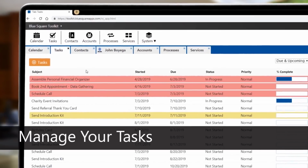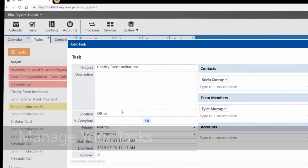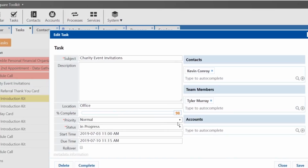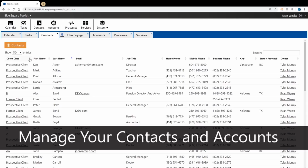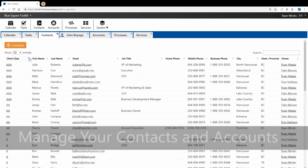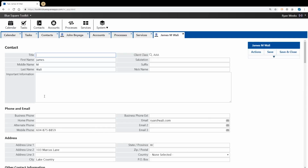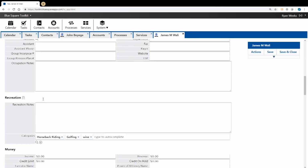Organize your day with tasks. Be highly efficient so that you can focus on what matters most. Ensure accountability, as you are on track with full visibility on what needs to be done and when. Know your clients with form. Build stronger client relationships on every contact and account by tracking valuable information on their family, occupation, recreational interests, and money.